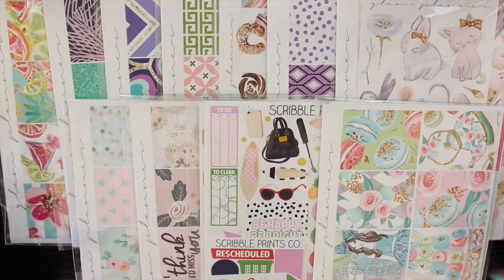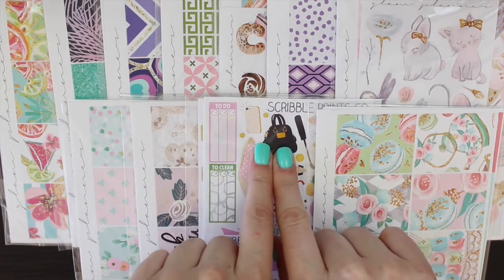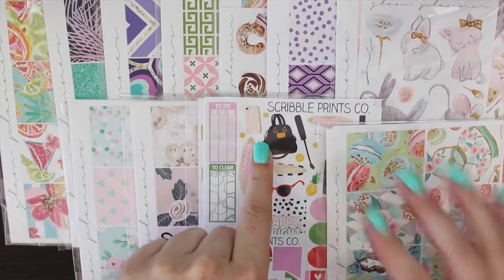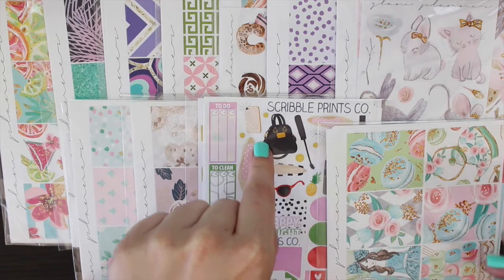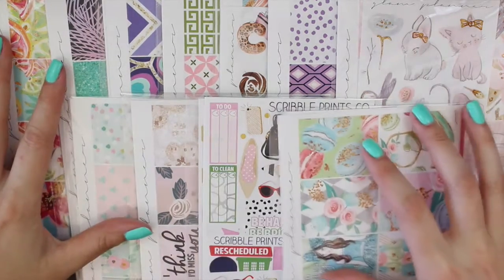All of these stickers are from my favorite planner sticker shop, which is the Glam Planner, ran by Miss L. Fowler. I will link it down below. I also have one kit from Scribble Prints Co, which is another recently discovered planner shop that I am starting to love just as much as Glam Planner. So I thought I'd go through this really quick and show you what I got.